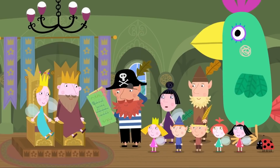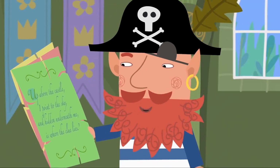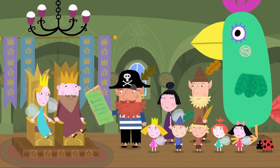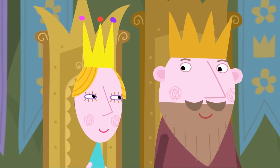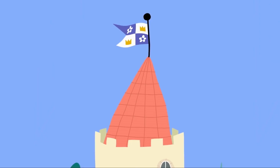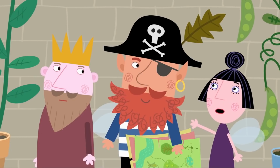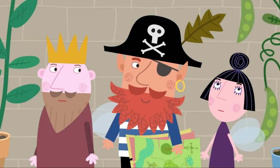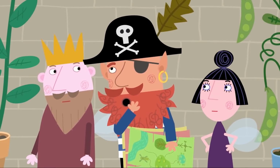So, where's this treasure? Up above the castle, I point to the sky, and hidden underneath me is where the clue lies. Well, that's just nonsense. I know. The roof is above the castle. And it points to the sky. Very clever, Your Majesties. But that's ridiculous. I've dusted on top of the roof 100 times. Maybe it'd be under the roof.